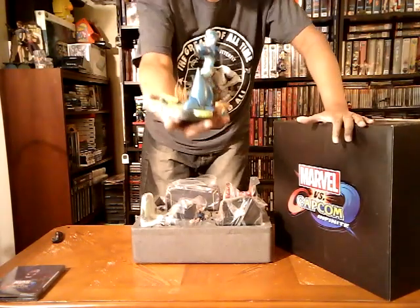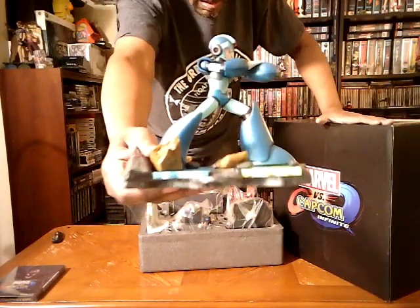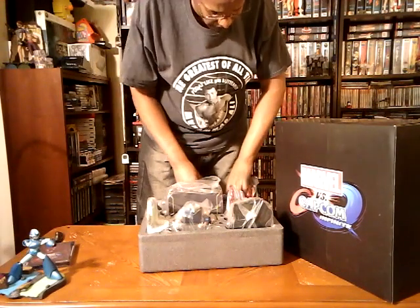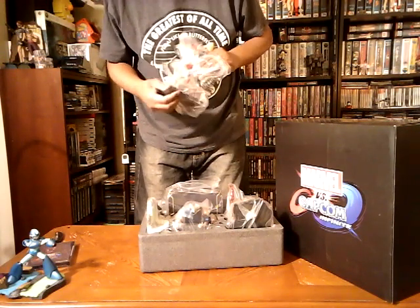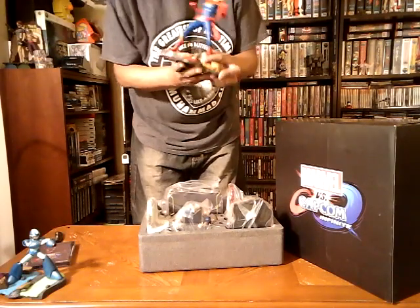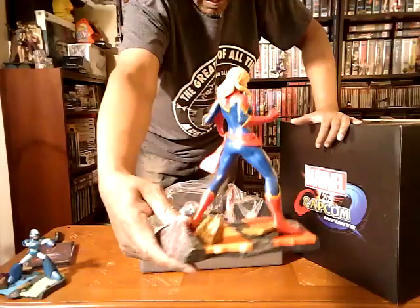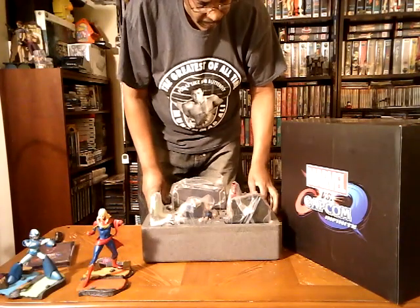Mega Man first. These characters are nice, man. They nice and big. Yeah. Nice and big. So that's Mega Man. Here, I line them up like that. Okay, Captain Marvel. She's gonna come out. Yeah, like I said, I like these. So that's Captain Marvel right there. Looking kind of nice. Captain Marvel there.